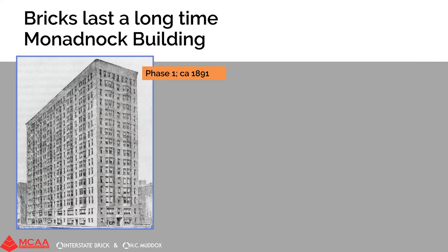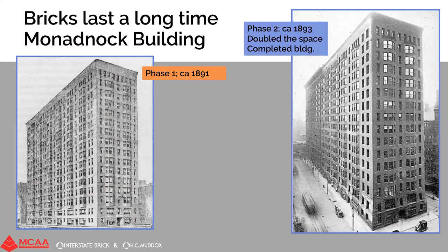The phase one, or first half of the building, which ran roughly half a city block long, was built in 1891, all load-bearing brick masonry. Phase two was completed in 1893. It's the back half of the building, where you can see the cornice up at the top of the building, that was added.